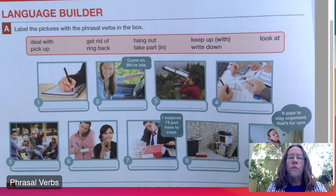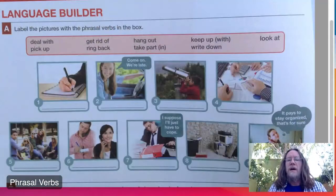Okay, picture number eight. Which phrasal verb matches picture number eight? The answer is get rid of. Get rid of something. Get rid of the trash. Get rid of the junk. This means throw out, throw away. Get rid of it. I don't want it anymore. Get rid of it.